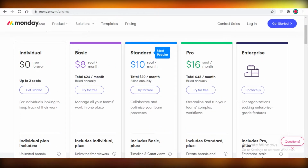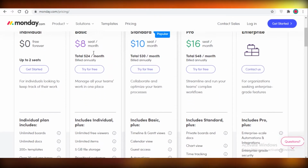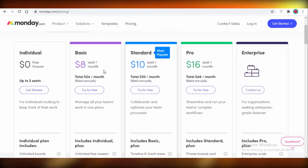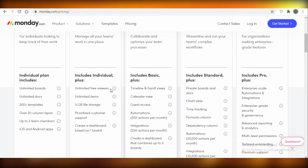So we're going to be taking a closer look at the basic to pro versions on Monday.com, and on Asana, the premium to business versions. Now, on Monday.com, the $8 per member per month version gives you unlimited free viewers, so you can add as many guests as you want. You get unlimited items, you get 5 gigabytes of file storage, you get customer support, and you can create a dashboard based on one board.